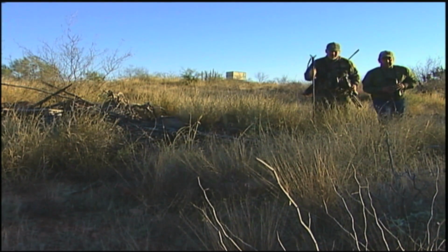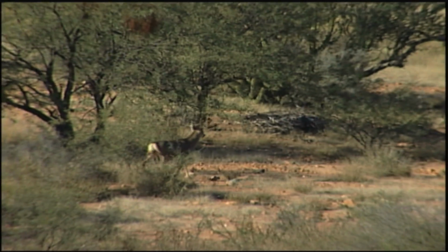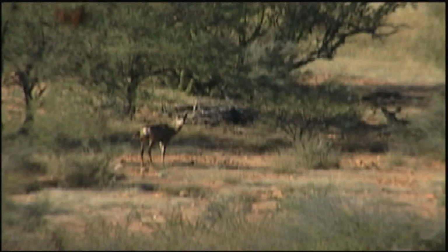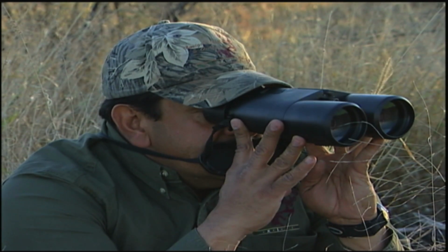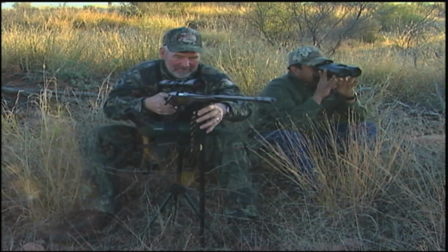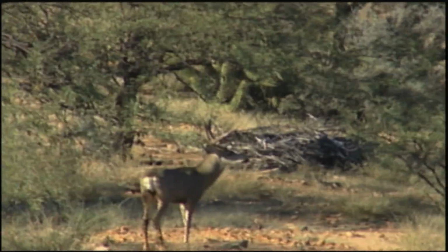Oh yeah, there's a doe right there, eh? Oh wow. That's a beautiful buck. It doesn't take binoculars to see that this old boy is a shooter. But just to be sure, the hunters put the glasses on him. He's a beauty. Bob decides to take him. Still got him? Yeah. Okay, I'm on him now.